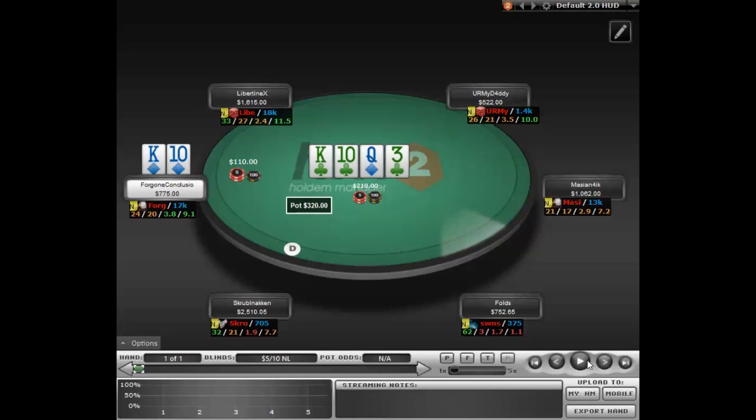I feel that's a mistake, because obviously that puts us in not so great shape. We're going to be a favourite against almost everything, but against Queen Jack with a club, we are just, I think, a 62-38 favourite. Whereas against a big part of his range, we're going to be a very big favourite. I mean, it's even possible that we have him almost drawing dead if he is going to give his action and say King 8 of spades. He would be drawing just to a split pot.